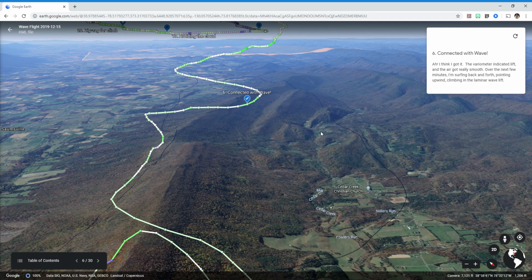You can tell that the wave is where you're at when the flight gets very smooth. The turbulence turns from completely smooth in just a moment, and you can't get a smoother ride even sitting in the hangar.